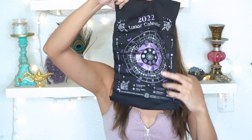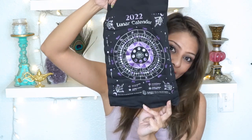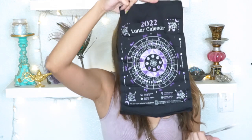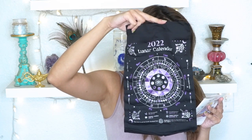The next thing that I see here looks like a tapestry or maybe a cloth. I really love how they wrapped it up. It just seems so personal. I love when they give me calendars. I actually have their calendar that they gave for 2021 right next to me right here. But this is a 2022 calendar. Look at this. How cute. How pretty is that? So this right here is the 2022 lunar calendar.